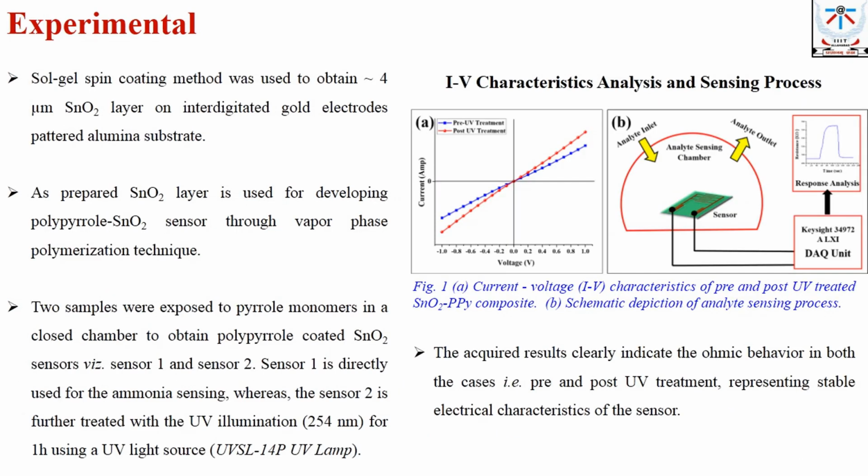Next slide is about the experimental work. A simple solder spin coating method was used to obtain an approximately 4 micron thick SnO2 layer on interdigitated gold electrodes patterned on alumina substrate. This pre-prepared oxide layer is further used for the development of the PPY coated SnO2 sensors. Two samples were simultaneously exposed to the pyrrole monomers in a closed chamber in order to obtain PPY coated SnO2 sensors, that is sensor 1 and sensor 2, where sensor 2 is the replica of sensor 1.